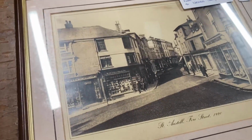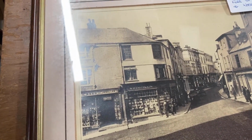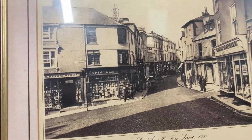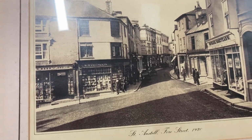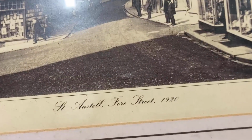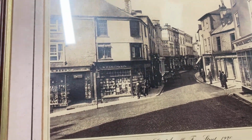Now this is cool. Anyone from St Austell? This is from 1920. And it's just a print of St Austell, 4th Street. So, anyone from St Austell? Look at that. Mad.